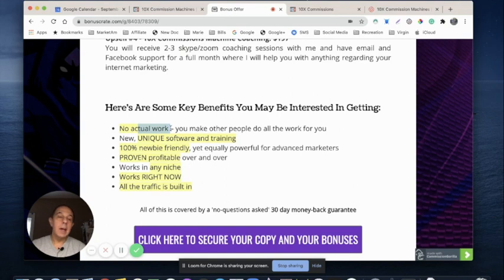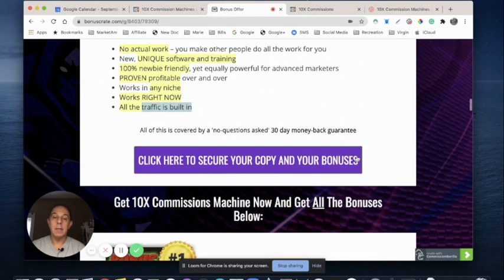So this is kind of simple. There is some work, but it's not a lot of work. If you're new, it's newbie friendly, which is good. Profitable, yes, this works. It's been proven, you can get into this right now, and there is built-in traffic.